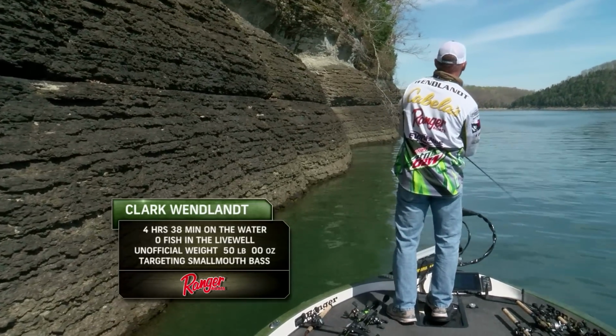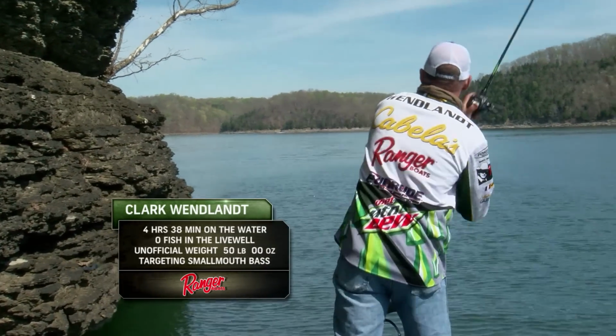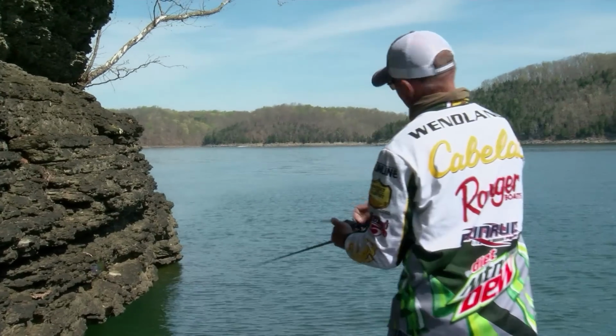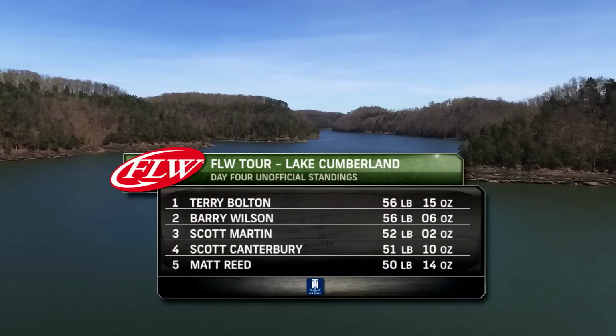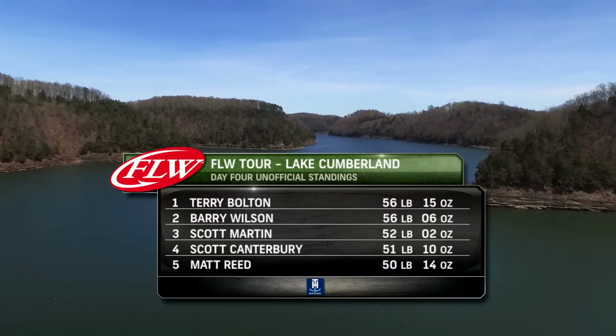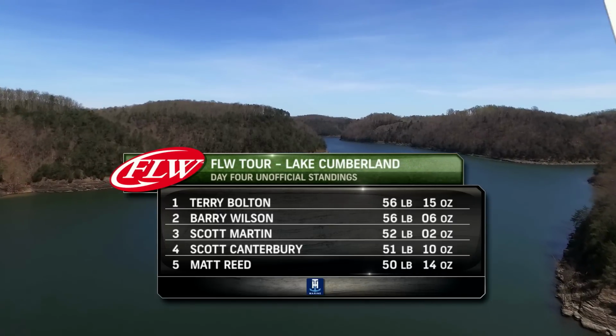It's pretty much decision time for me. I got to either decide to do what I've been doing or go way down the lake, and I don't even know which one I'm going to go with. And we're going to find out if he makes these adjustments when we come back from our break with more action from the 4th stop on the FLW Tour here at Lake Cumberland.